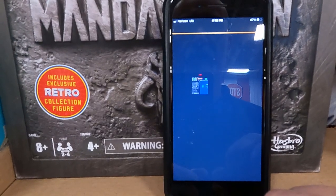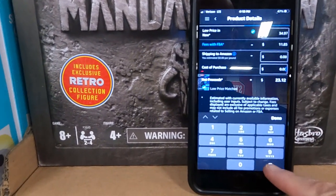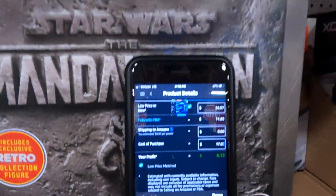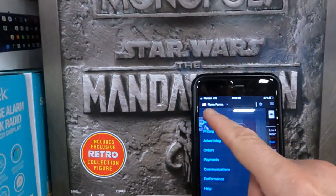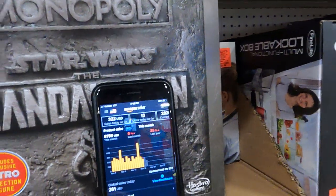And again, I'm going to get it for $18. Actually, I'm going to get it cheaper than that. So I'm not making a lot of money. I'm going to get it for $17. So I'm going to make $6 on it, and that's with the current price. I'll hold on to this until February and then I'll send them in. But I got 7 of them.